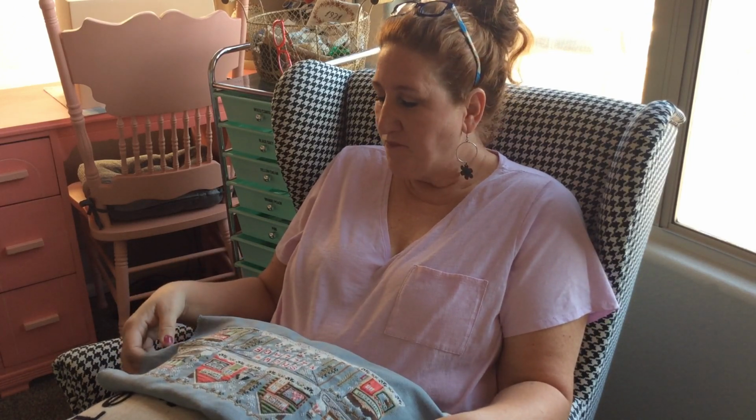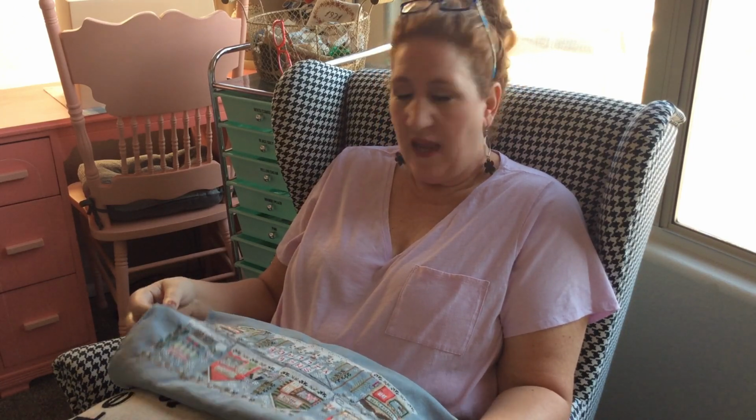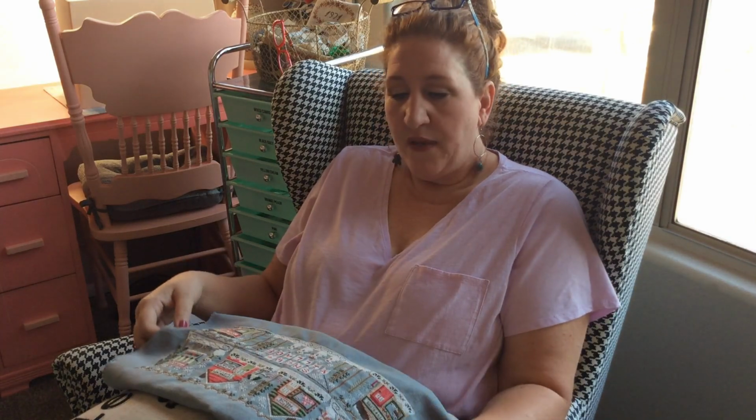Anyway, it's about 8 o'clock in the morning, and so it's kind of late for me to get stitching. I usually stitch between probably 5 and 8 a.m. I've already been up doing things.